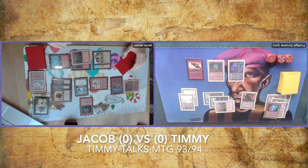Jakob playing a Chaos Orb. I wonder if he wants to flip on the Sol Ring. Looks like he is going to activate it, right? Yeah, he is. Okay, what is he going to flip it on? It is a hit. He is going to flip it on the Sol Ring.